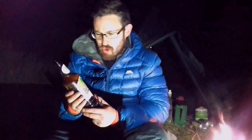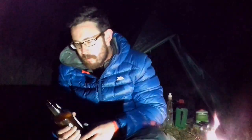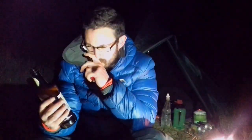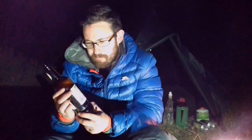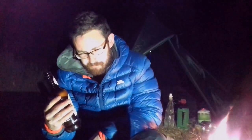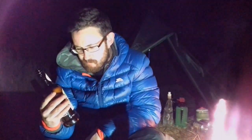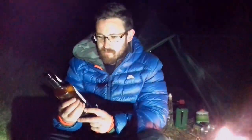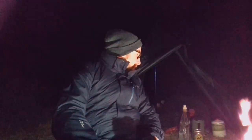Nice, strong apple taste to it. Not too sweet, but not too plain either. It's sort of just right. And what would I give that? Let's try one more. I'm going to give that 7.5. Nice, good rating.